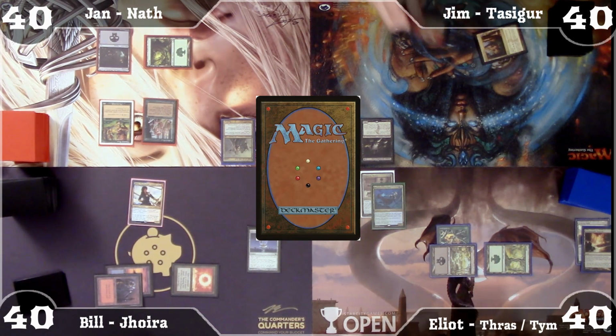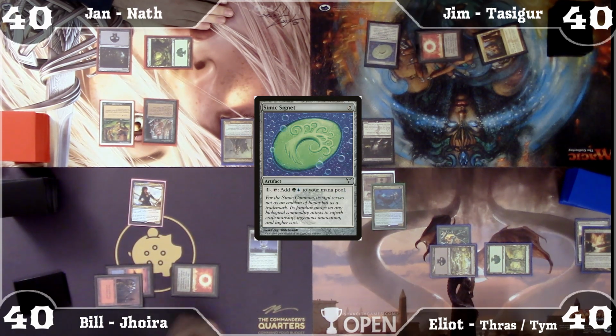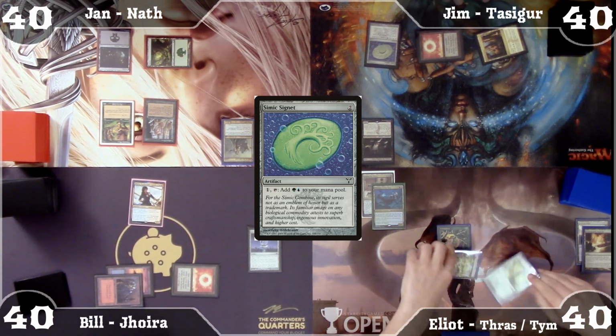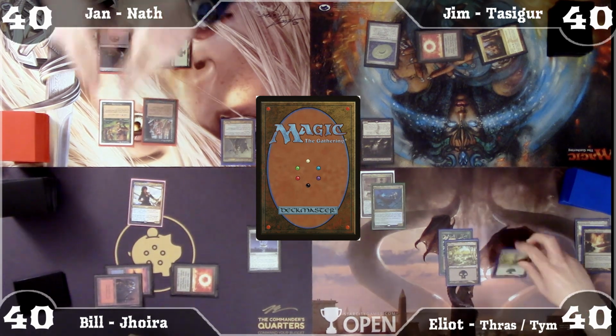I'm going to cast a Sol Ring, and then I'm going to use it to cast a Simic Signet. Oh, wow. That's not even a Resource Flask. Then I'll pass the turn. I know, I didn't draw a card off of that. Damn, shame. I'm going to untap and I'm going to draw for my turn. Uh-oh.